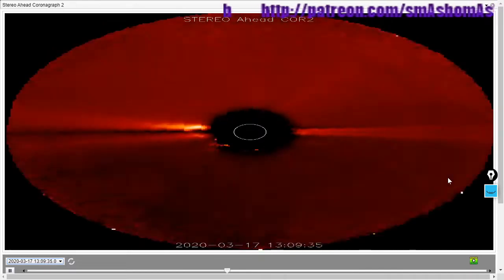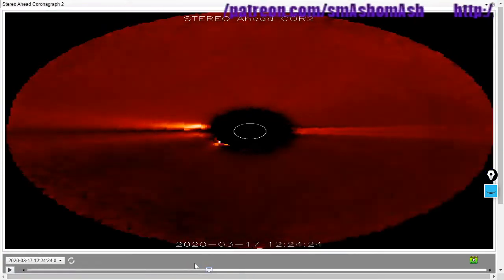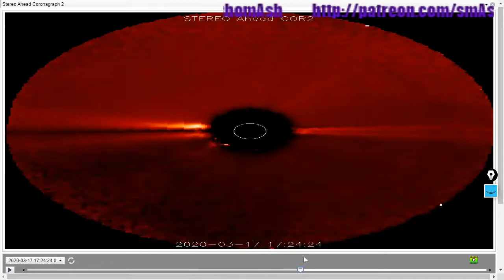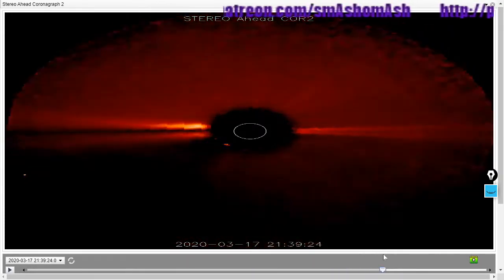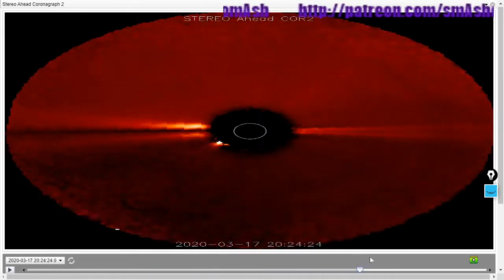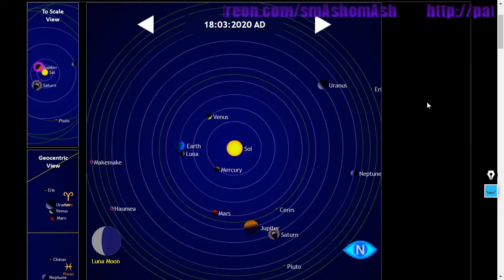So we were looking at a sun-diving comet, and it looks like it's become part of the sun now, essentially. You can barely see it there on the left of the coronagraph. So that's probably the last we'll see of that, although it could have swung around the back of the sun. We'll be keeping an eye on that too.